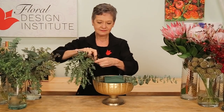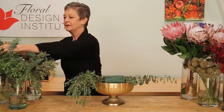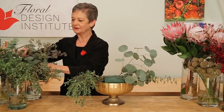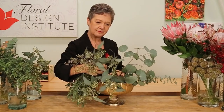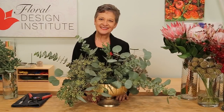A little bit of each variety. Started with spiral, adding the goonie, a little bit of the silver dollar, some up, some down, a little bit of the seeded eucalyptus, allowing it to drape. And you'll notice I'm using a central binding point. That way it's going to look beautiful from every direction. It's full, it's lush, and it's ready for the Protea.